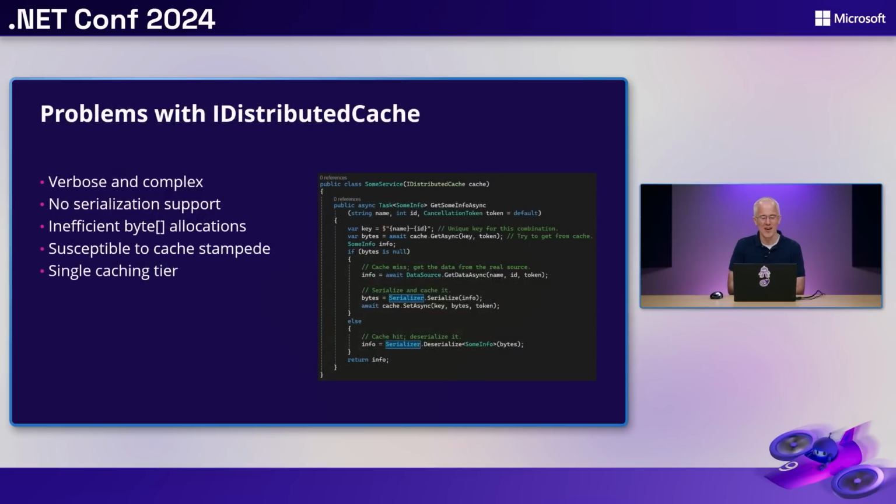For distributed caching, we've got some nice improvements in .NET 9. We have the existing IDistributedCache abstraction that's been around for a good long while, but it's a fairly low-level API. It doesn't provide any serialization support. You just call a method with the cache key and get a byte array back. That's not particularly convenient, and it tends to allocate a lot of byte arrays, so it's not super efficient. It also doesn't protect against cache stampedes. If a bunch of requests all come in for the same cache key and they miss, they'll all result in hits to the database. Nothing coordinates them to make sure only one hits the database and the rest get the cache. And it's just a single caching tier, right? It's not doing in-memory caching and also distributed caching. It just does the distributed caching part.